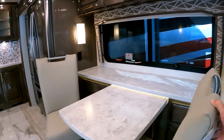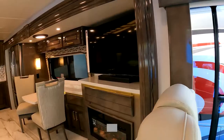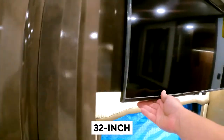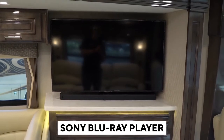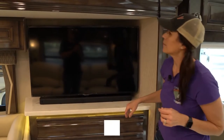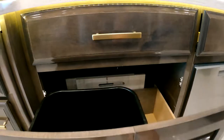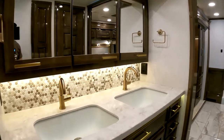There's even a bar area with a beverage chiller and rain glass upper cabinet door. Two Samsung QLED 4K Ultra HD TVs can be found here, one 32-inch and another 50-inch, alongside a Sony Blu-ray player and a Bose soundbar for sounds. The kitchen is very high-end with a fridge, microwave, and even a dishwasher. There is even an induction cooktop and a Blanco single bowl granite sink.